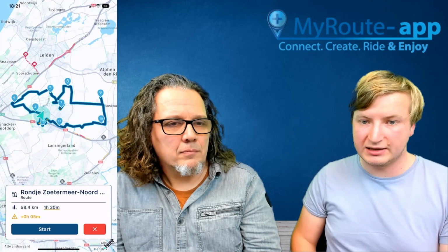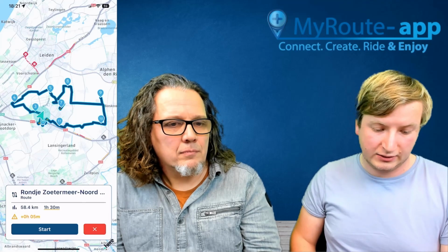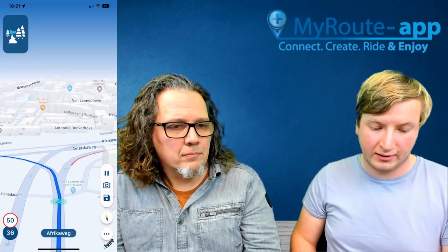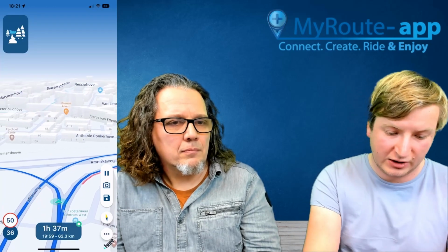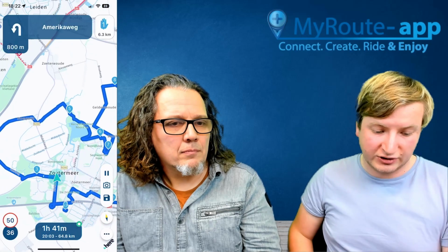So you currently see the route I scheduled, and there's some traffic delays, so it takes 5 minutes longer than expected. If I click on start, it will start and calculate the route. I'm currently driving a simulation, so it will probably be a bit messed up because it doesn't know exactly what I'm doing. So there I am. It's calculating the route, and I'll just give it a second to figure out what is going on.